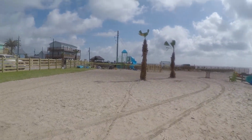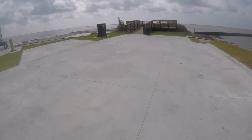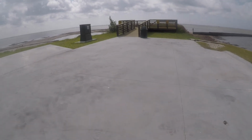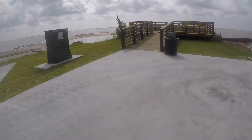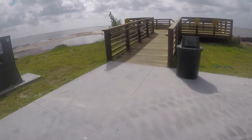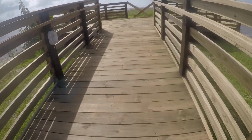There you go. So there's a fishing pier. There is still brand new, so therefore they're not done building it.